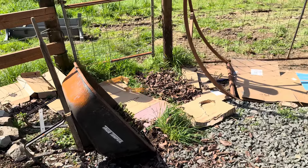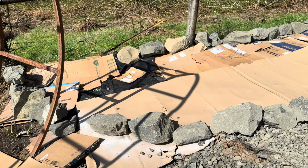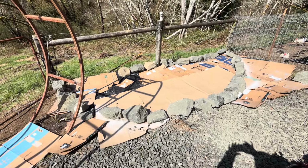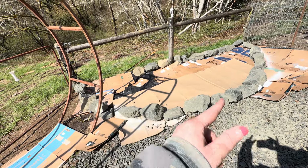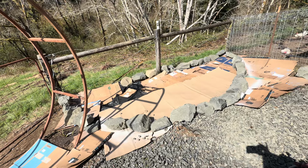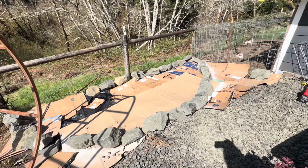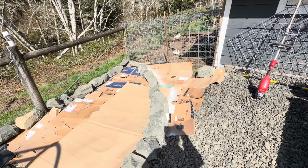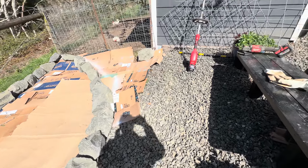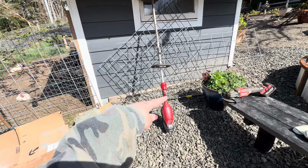This is a big mess, but this is what we're working on over here. So remember I shared in a prior video that we're making another half moon bed. So we're gonna do that. We need soil, but we're just building up the rocks, and I want the rocks to be kind of high. And then we're gonna use either the small round rock for over here or the crushed gravel, not this big chunky stuff right here. And then we're gonna continue making another small bed back here.